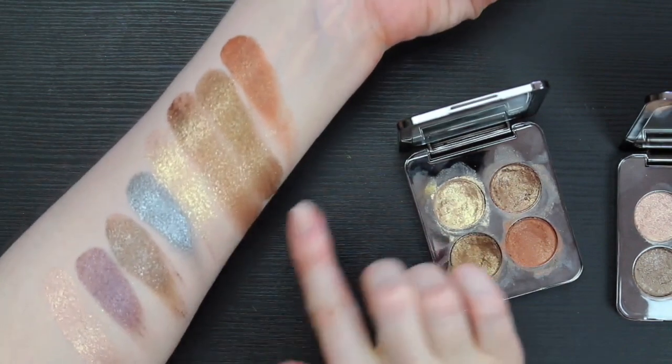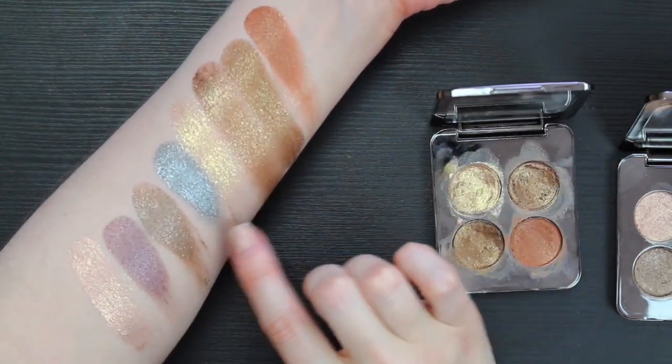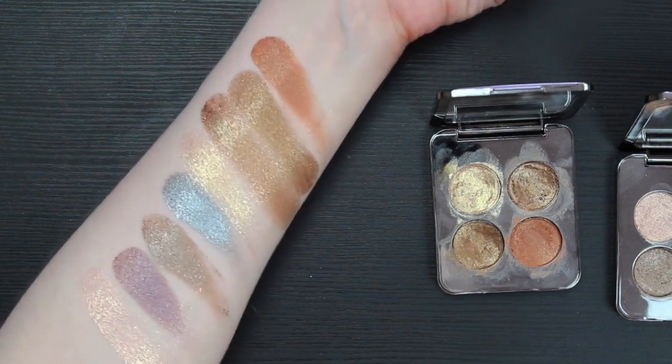It's kind of like a rainbow, all of them swatched here together. Red, orange, yellow, no green, but blue, purple. It's like a rainbow without green. It's so pretty. I just love these.